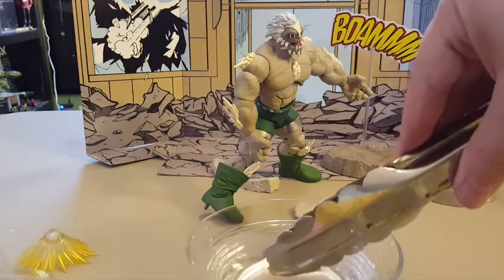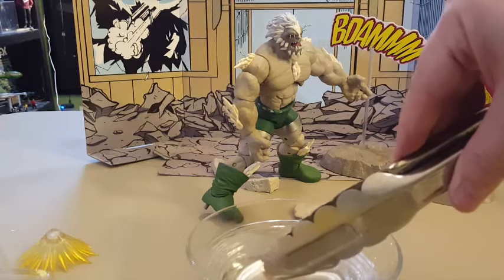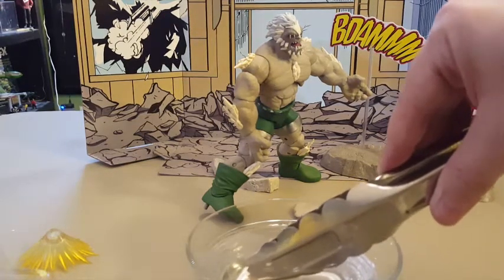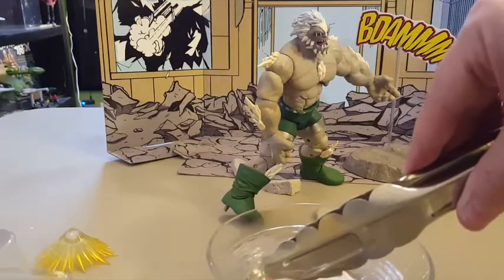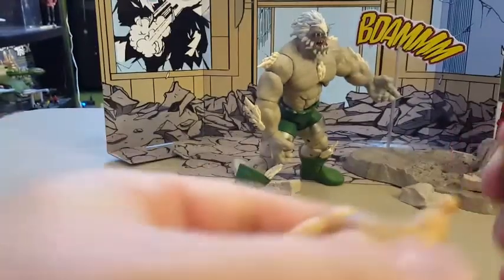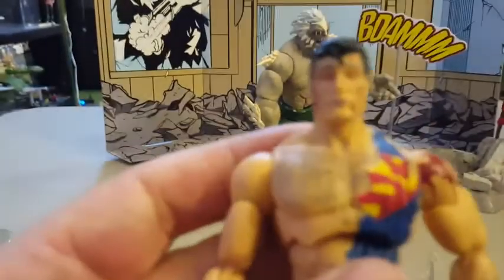I'm softening up this plastic on this head to get it onto the figure easier. I hate doing this stuff, and I'm sure you do too. There's nothing worse. You got a brand new figure, and you want to try out all the accessories, and you got to put it in scalding hot water to get the plastic softened up so that you don't ruin it. Hopefully, maybe that did it. Let's see. Yep, that got it. Yep, now he's on.